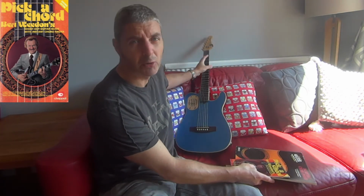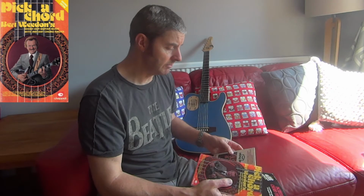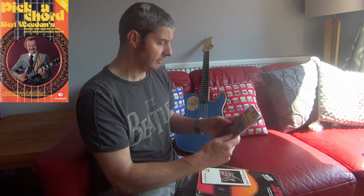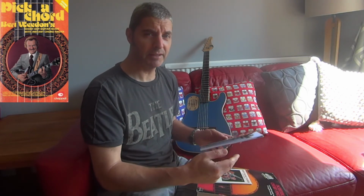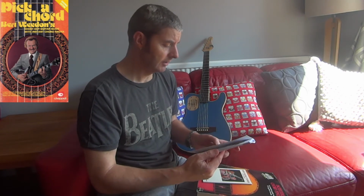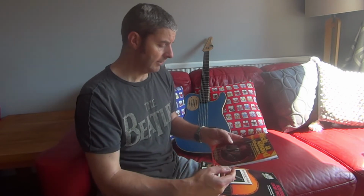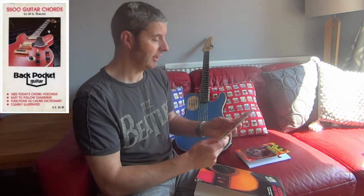There are loads of chord books and chord dictionaries that you can buy, and obviously nowadays people probably just look things up online, but books are handy to have for quick reference. So the Burt Weedon one, he's kind of redeemed himself a bit with this after Play in a Day, which I didn't think was really the best beginner's guitar book, even though it had lots of good points. But this one's great.